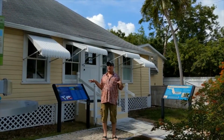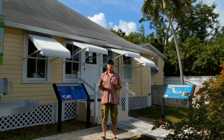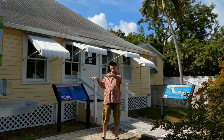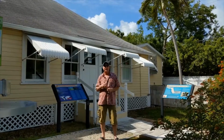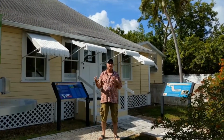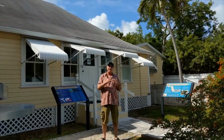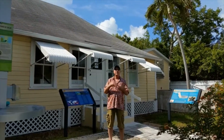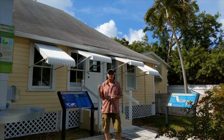When they built this house, Beauregard was married in 1910 to Mamie Albury, and so Beauregard and Mamie built this house, started construction about 1910. It's all Dade County pine, which all of the old houses were. Dade County pine was awesome because it was very hard timber and it didn't react well to termites and other bugs. It kind of kept them out because the wood is so hard.